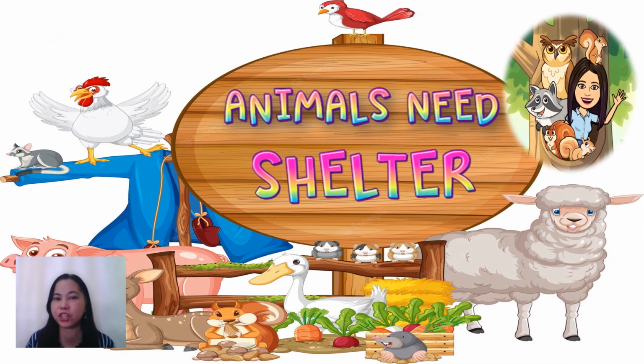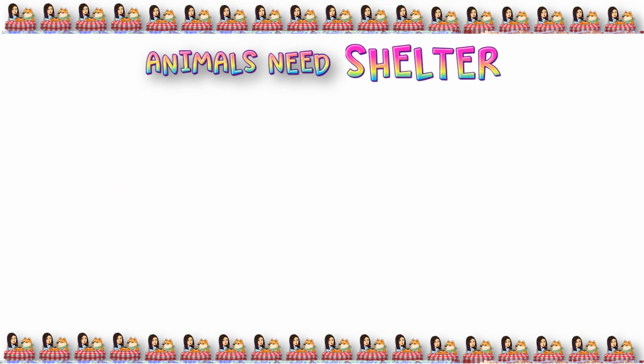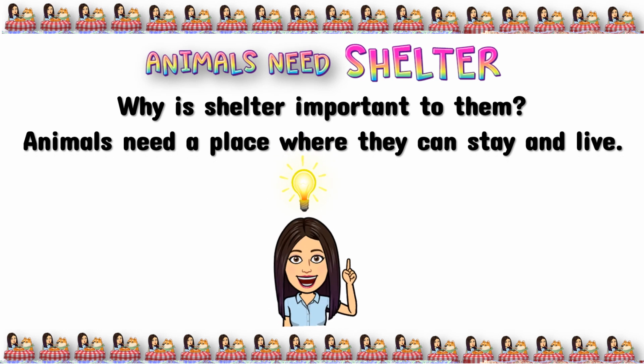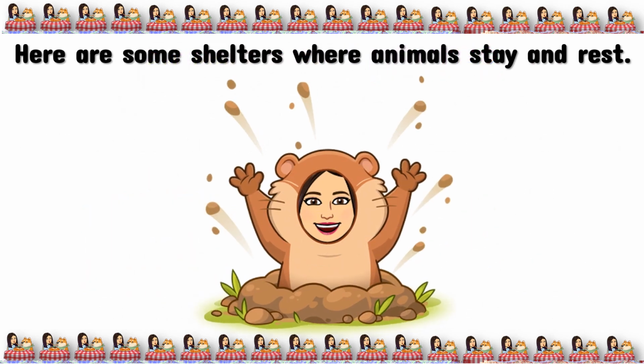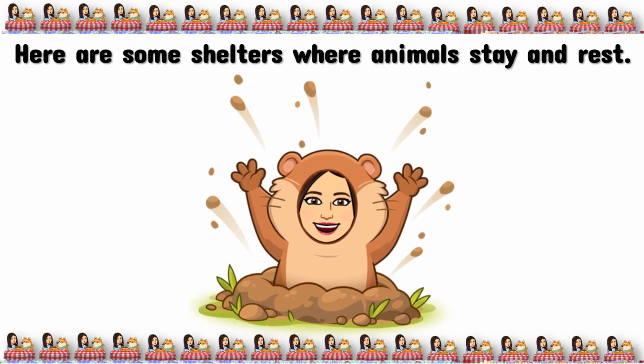Animals need shelter. Why is shelter important to them? Animals need a place where they can stay and live. Where does each animal in the picture stay or live? Here are some shelters where animals stay and rest.